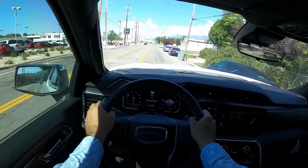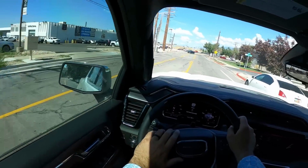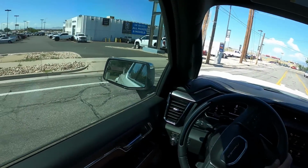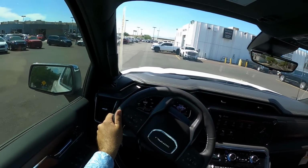But yeah, I mean, it's so comfortable. For a half-ton truck, it drives so well. Not only is it comfortable, but it's just the capability too. They've done a really good job with this whole setup here.